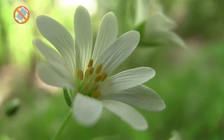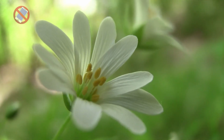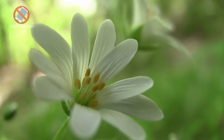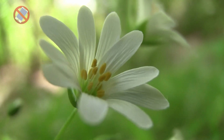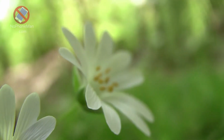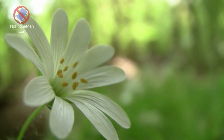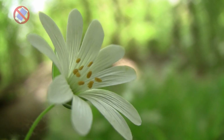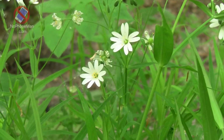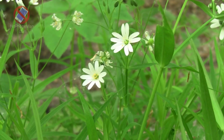The best time to harvest Greater Stitchwort is during the plant's flowering period, like what you see here. That's when the plant is at its peak medicinal potency. I'd harvest on a warm and dry day when flowers are fully open and the plant is not too waterlogged. What I harvest are the aerial parts, basically anything that grows above ground. The way to use it, you can put it in salads, you can cook it. I just make tea from it.